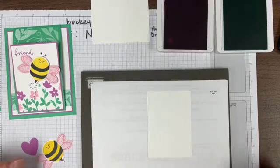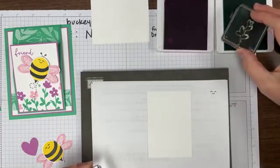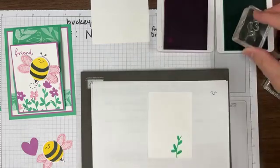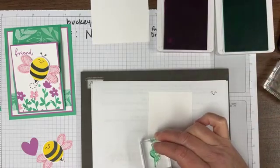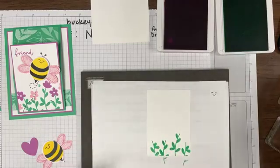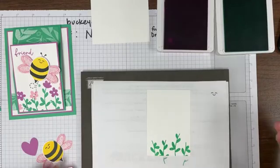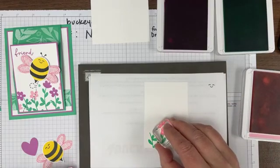All right, I'm going to start with the green leaves here in Shy Shamrock. Let's see, I'll try to match what I've done. Doesn't really matter. I've got a couple of different leaves from the kit, which is nice, from the stamp set. And I'll add flowers. Got a couple of different flowers. Let's see. I've still got my Pretty in Pink open here. So let's do this.